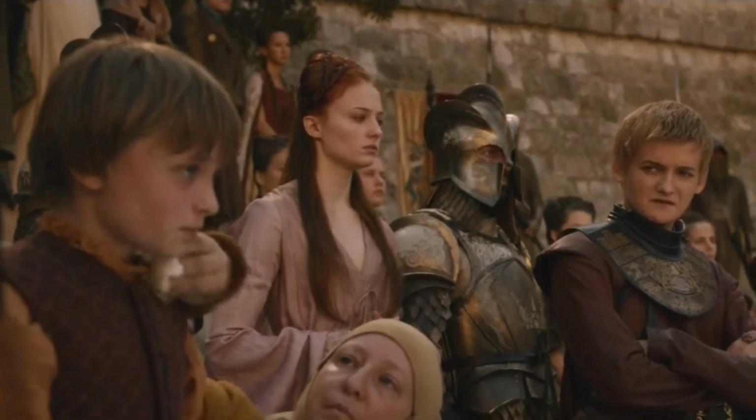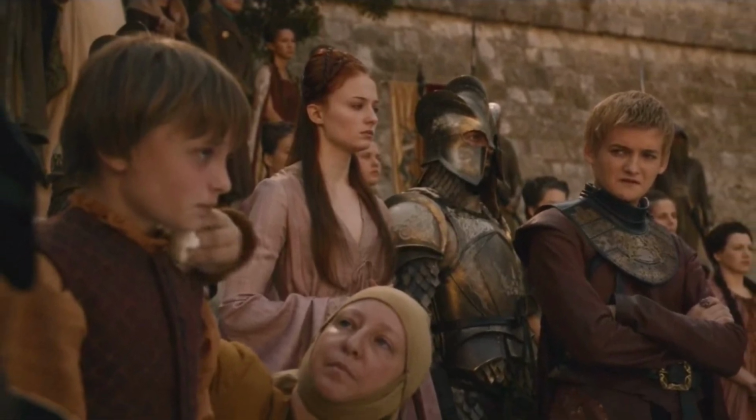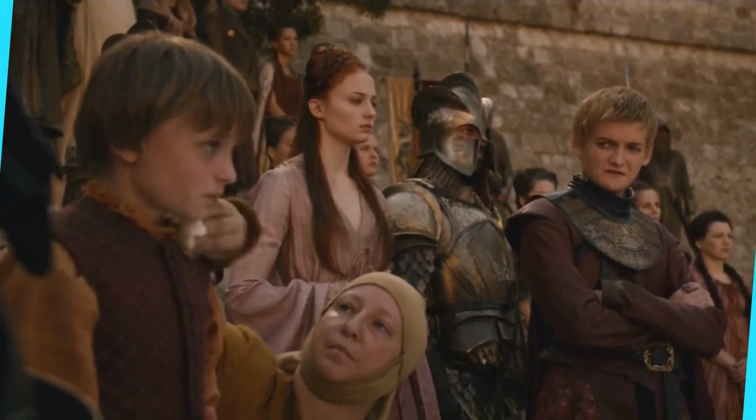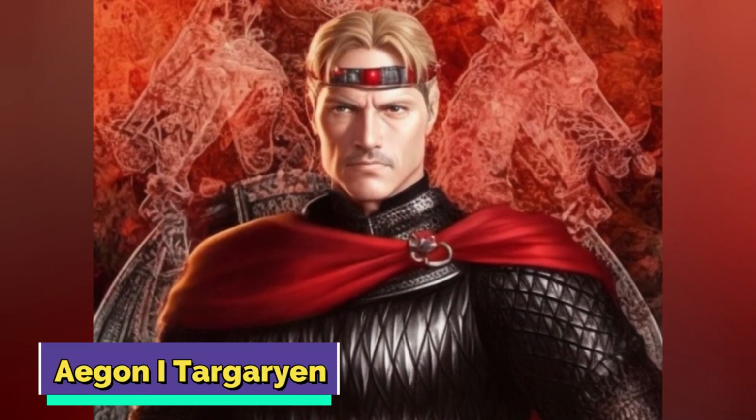Robert's death saw his sons Joffrey and Tommen going after the seat, but neither managed to keep it for long. Here's a look at some of the rulers who sat on the Iron Throne. Aegon Targaryen I. Aegon the Conqueror was the first to sit on the Iron Throne.